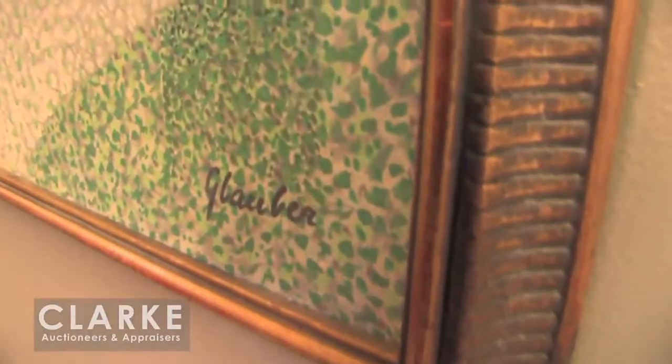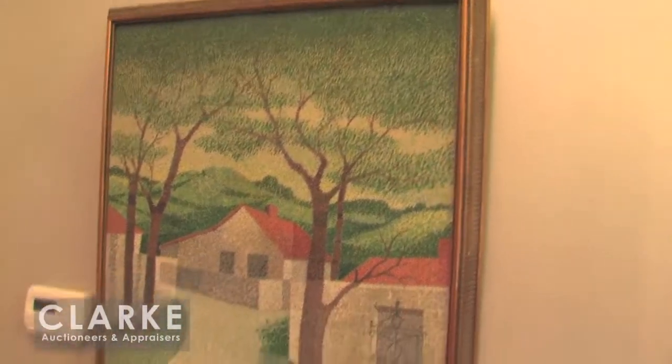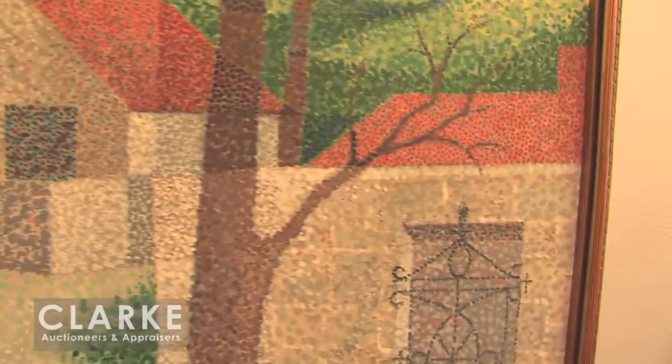This pointillist painting is signed Glauber, down in the lower right. Nice oil on masonite. This is out of a local estate, really well painted. There are several Glaubers listed. We were not able to ID the one here, but it's just a really great painting.